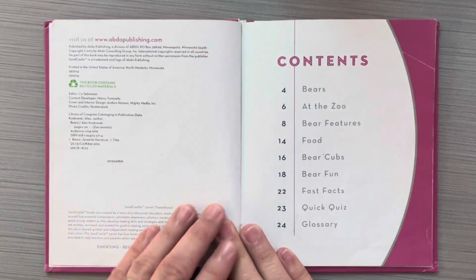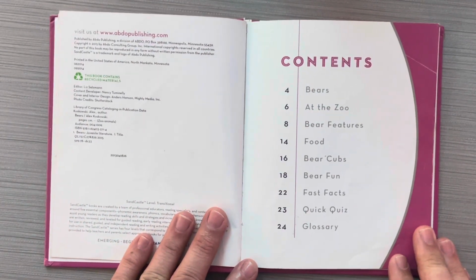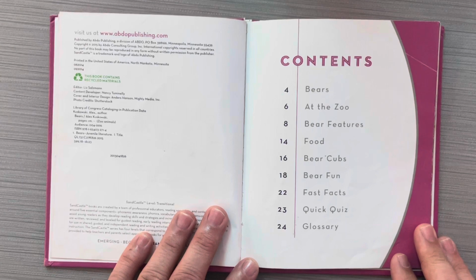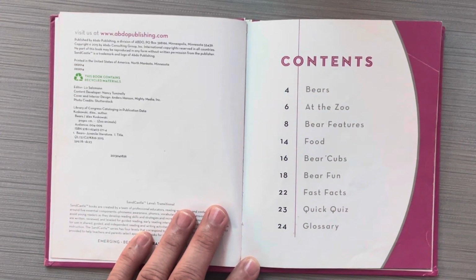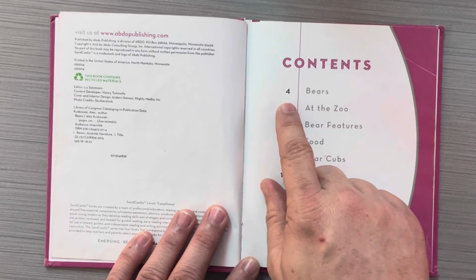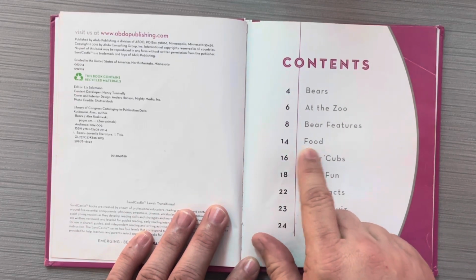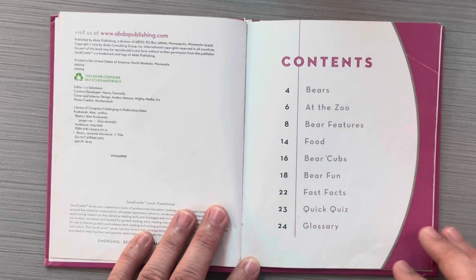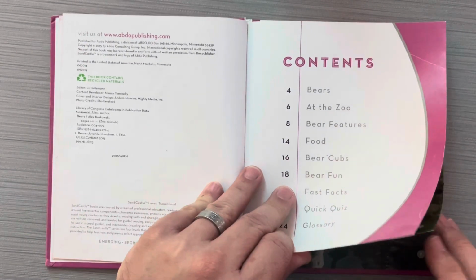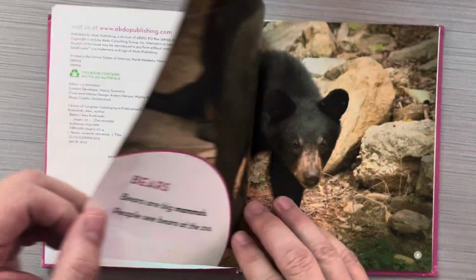This is the table of contents. The table of contents is a very important feature of a nonfiction text. It tells you the categories or the subjects, the chapters that are in the book, and what pages they start on. So food is on page 14. So if you just want to find specific information about a topic, you can look at the table of contents to find out where to look.